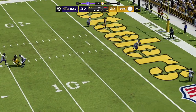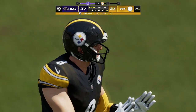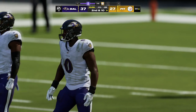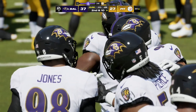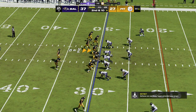Going up top. That's going to be knocked away and incomplete. Going for the knockout blow right there. I think if I'm up 2 scores, I'd be worried about an interception, but playing this way is what got them this lead. So you may as well ride it out to the end. So now 2nd and 10 after the incompletion on 1st down.